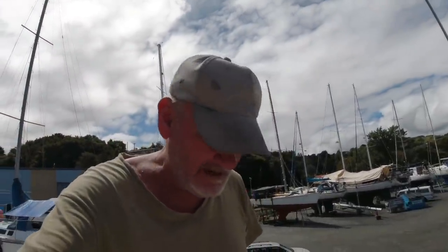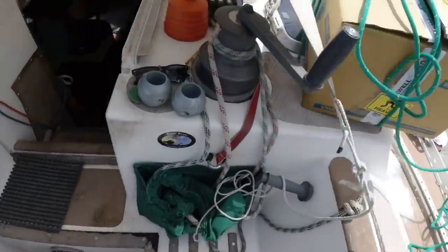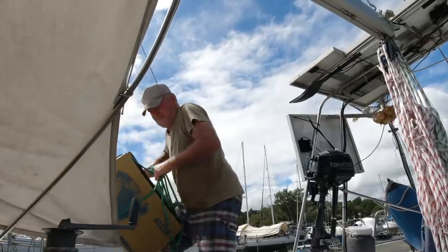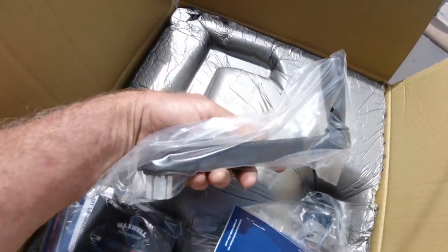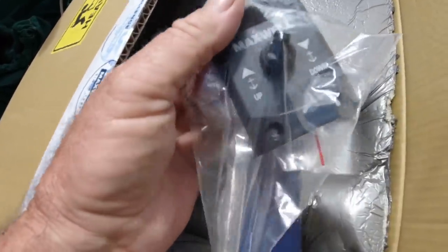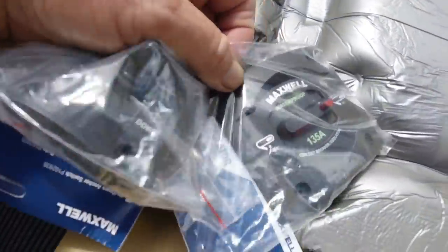That's all happening. I've got the guy making my new dodger. I got the new sail on board today. And now this box. That was a secret. So, open up the box. What have we got? Well, there's a winch handle. That gives you a clue. There's some electronic stuff. That one says it's a switch that makes things go up and down. That's just a circuit breaker.